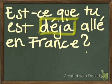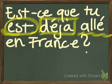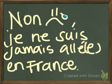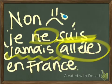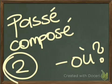And here I have the déjà before my past participle, but in between my être, which is here, and my past participle. Non, je ne suis jamais allée en France. So no, I have never been to France. So I have here my ne, followed by my être, followed by jamais, and then I would put my past participle. The positioning for these adverbs with passé composé gets a little bit tricky because we have two verbs.